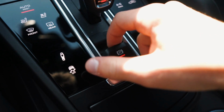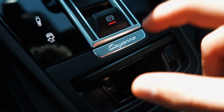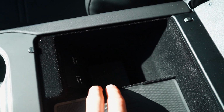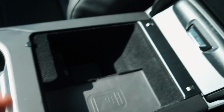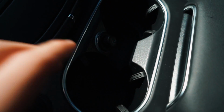So here you have your electronic handbrake and a nice little Cayenne logo. And here you have a little storage to store some coins or whatever. And then here you have your mid-console storage, which is not all too big, but here you have 2 USB plugs, which is always handy. And a little storage right here, and also a place to wirelessly charge your phone, I think. So you have 2 cup holders and a cigarette lighter.